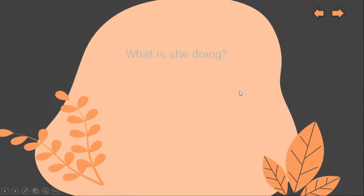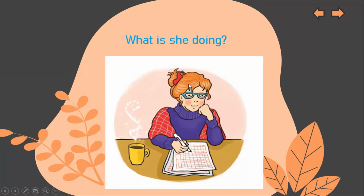Now let's see. Look at the picture. And what is she doing? Good job, she is writing. What do you think? What is her job? Yes, that's right, she is a writer.